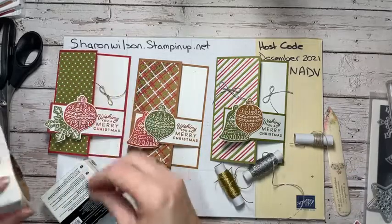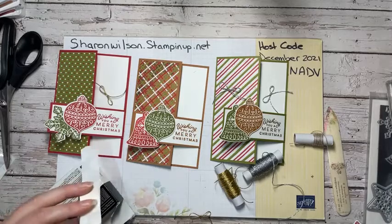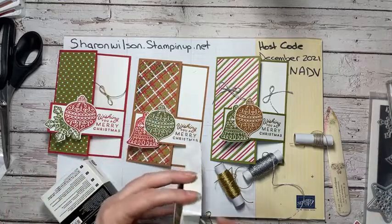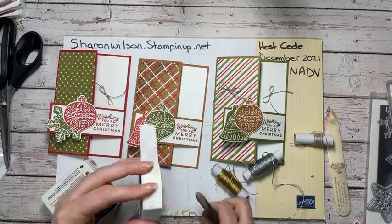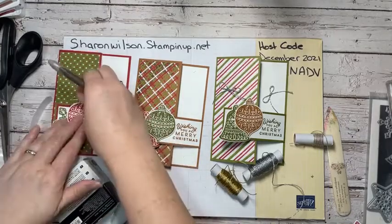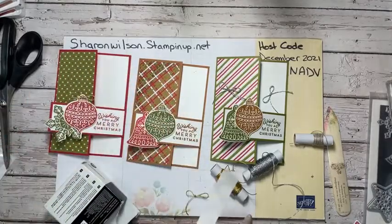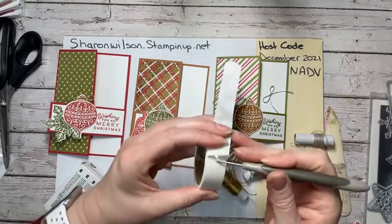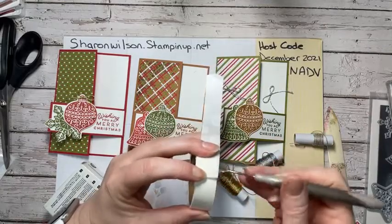Okay. Not that one. I've got my little pokey tool here somewhere. There it is. Because I just want to roll it up a bit so that it's not so big. And so all I'm doing is just rolling that up. I'm hoping you can see that.